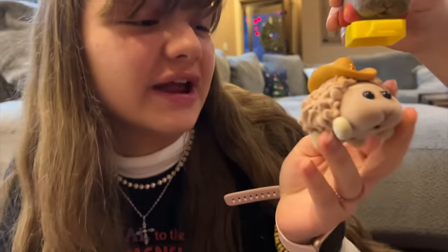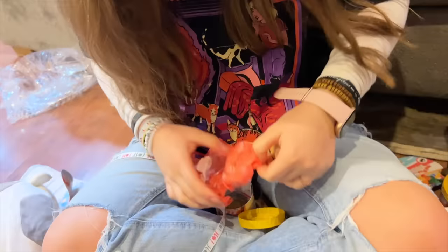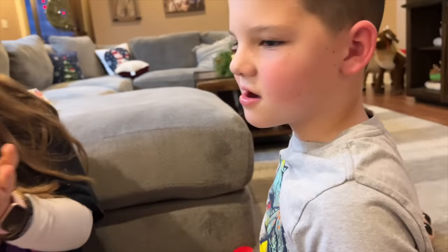It's like Arthur Morgan. Okay, who says that you can't be older and play with toys? Because literally, that's what I said. These are like the best toys ever. These are so cute, and I'm literally gonna get them, and I'm going to buy them all again. Thank you, MGA, for sending us these cool toys.